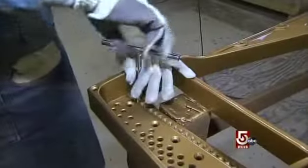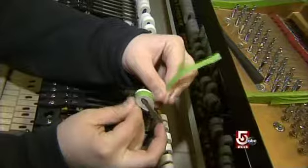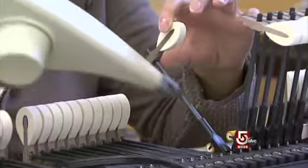Depending on the model and finish, somewhere between 250 and 350 hours it takes to manufacture one of our grand pianos. You know, every bit of it's demanding. Like most things in the world, if you do things well, they work better. And Mason and Hamlin's work better.